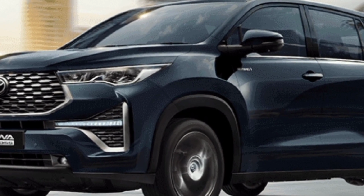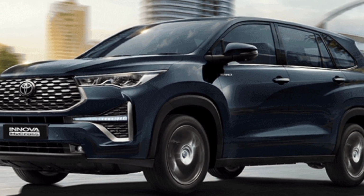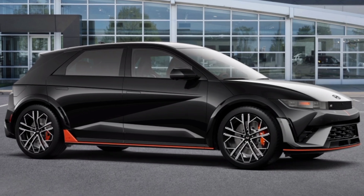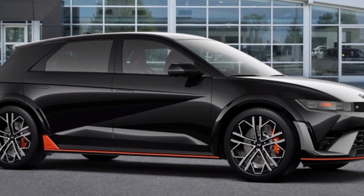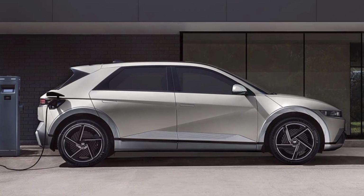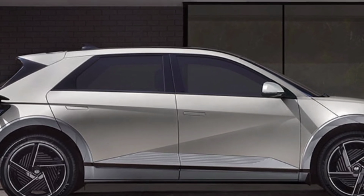The dashboard is super clean and modern. You've got two 12.3-inch screens, one for the instrument cluster and one for infotainment. It supports Apple CarPlay and Android Auto, of course, but what really stands out is how minimalist and open everything feels. There's also a movable center console called the Universal Island that can slide back up to 140 millimeters, making the cabin even more versatile.